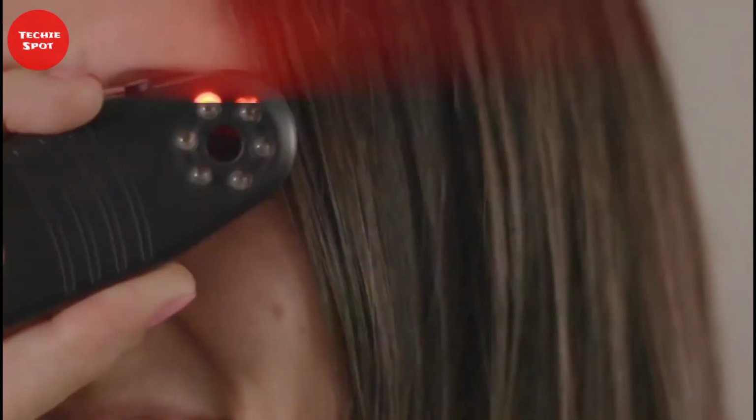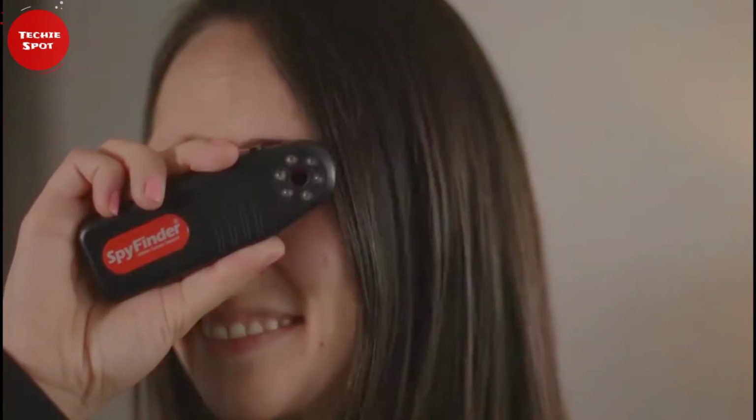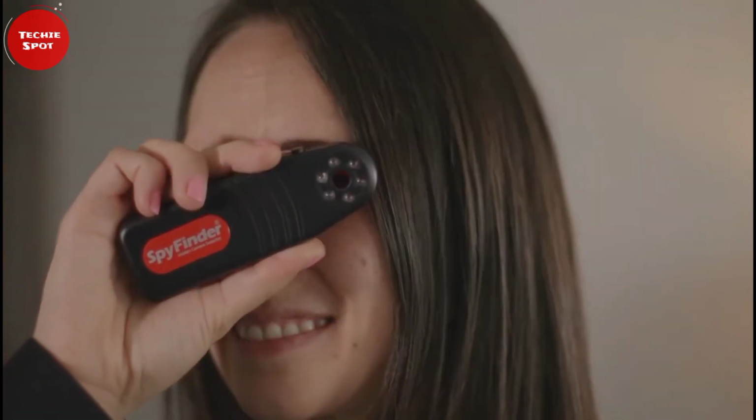It's lightweight and you can carry it along with you everywhere, allowing you to scan any public place where your personal privacy may be compromised. Take back control of your environment with Spy Finder Hidden Camera Detector.